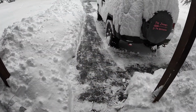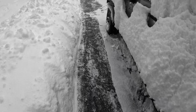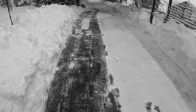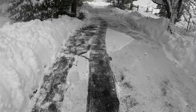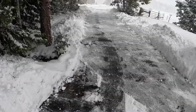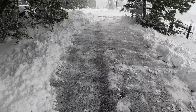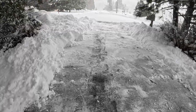Yeah, got it done. It's quite a big job. I had all the way down the driveway. Underneath the cedar tree is probably only 6 inches under there, but whew, man, it's quite the job. Wish I could say I did some of this with a snowblower, but it was all back breaking work.